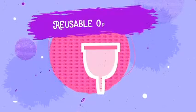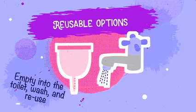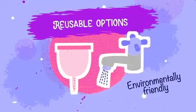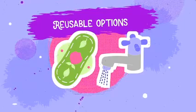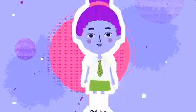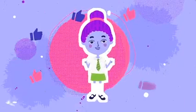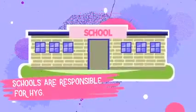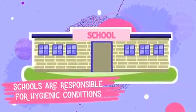If you use menstrual cups, empty them in the toilet when required. Wash and wipe them with warm water if available, and then you can reuse them, which is the eco-friendly option. If you use reusable cloth pads, wash them and make sure you dry them well before using them again. If you take care of your waste responsibly, it keeps you and your surroundings clean. It's safer for everyone.